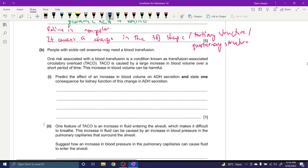People with sickle cell anemia may need a blood transfusion. One risk associated with a blood transfusion is a condition known as transfusion-associated circulatory overload, TACO. So, TACO is caused by a large increase in blood volume over a short period of time. This increase in blood volume can be harmful. TACO, okay? Predict the effect of an increase in blood volume on ADH secretion. Look at the transition. They just went to the chapter on hormones. And state one consequence for kidney function of this change in ADH secretion.